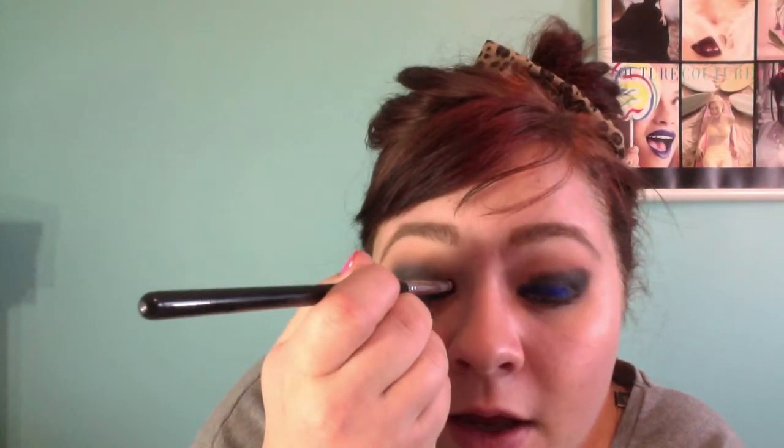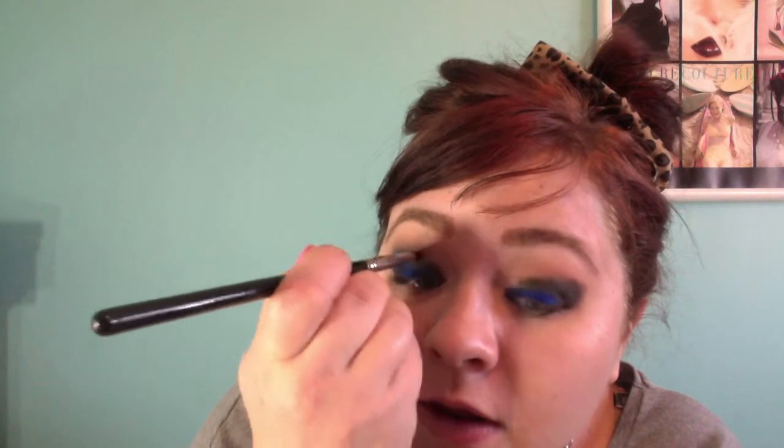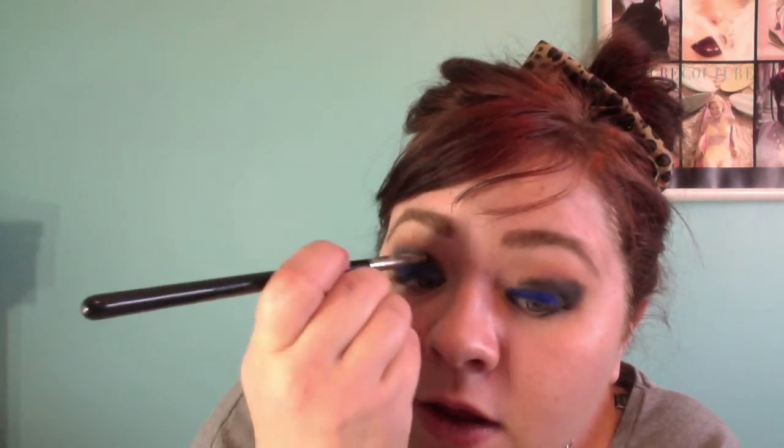Okay, and in order to get it really close to my inner corner there without being overdone, I'm just going to take this little pencil brush again and just draw it in there. Kind of blending it in there. There we go. Do the same over here.